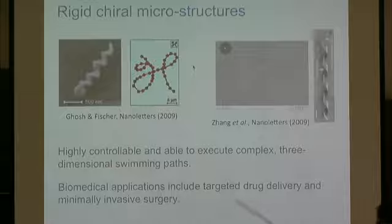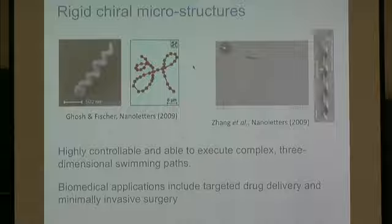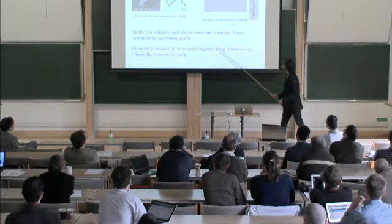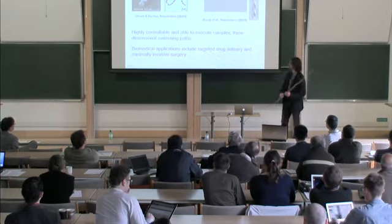So these swimmers are actually able to execute these very complex paths on command. So that's good, and it's good for applications. It might seem like science fiction, but these things are actually being developed for biomedical applications, such as targeted drug delivery or minimally invasive surgery.